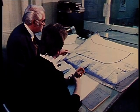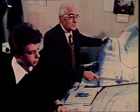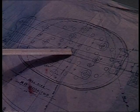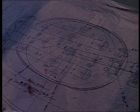We've no particulars of the fittings on the job, but we've found a drawing here of an old Roby door, which is similar as shown in the catalogue. Yes. And of the same date.